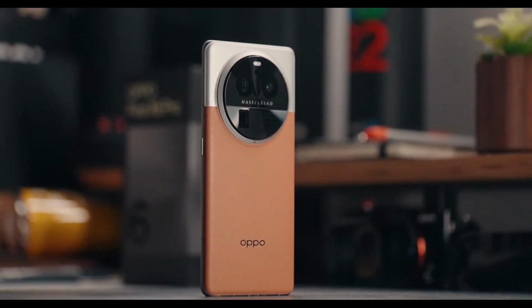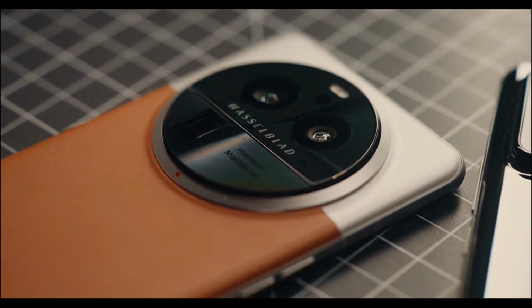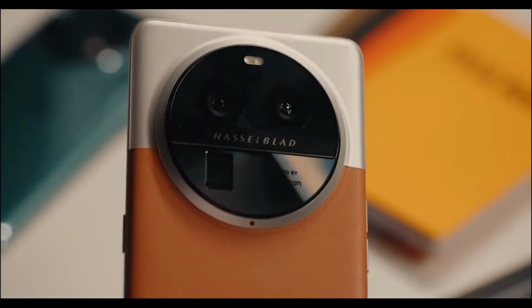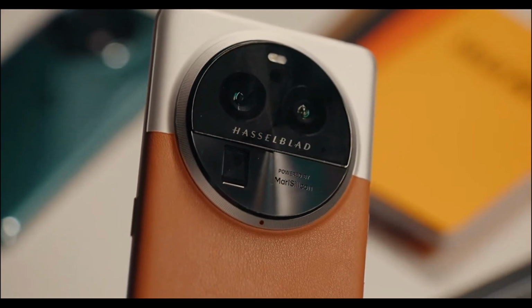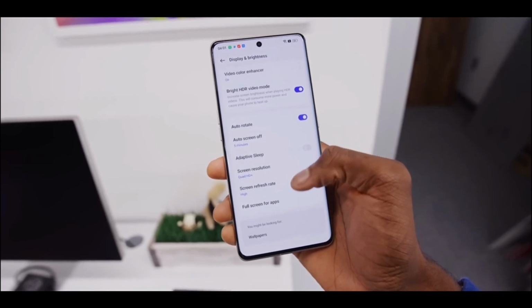Looking for a smartphone that's worth your attention? Look no further than the Oppo Find X6 Pro. This impressive device boasts a stunning display, powerful hardware, and an array of innovative features that make it stand out from the crowd. So, if you're curious about what this phone can do, keep watching, because in this video we're going to dive deep into everything the Oppo Find X6 Pro has to offer.